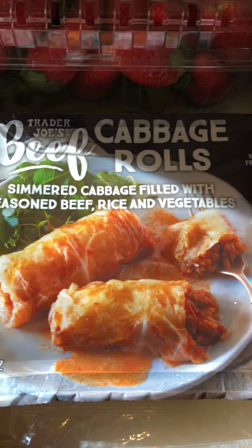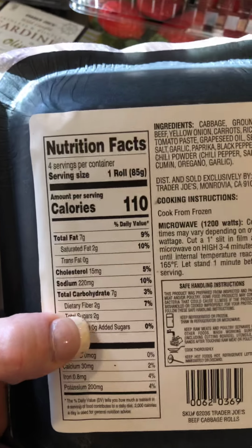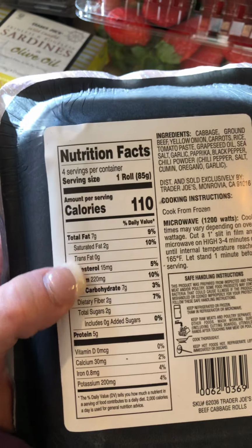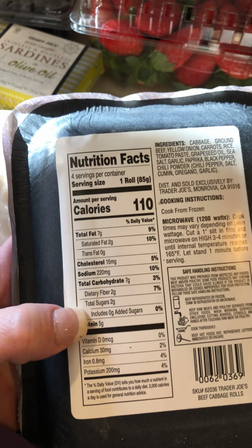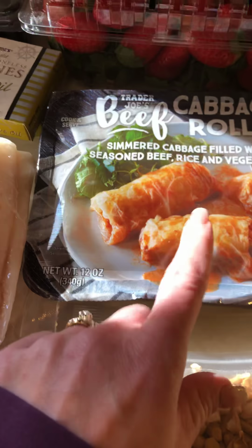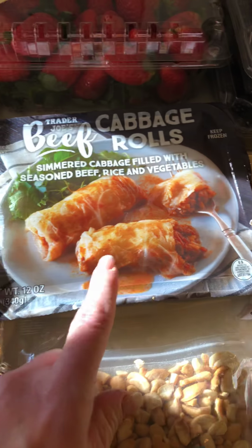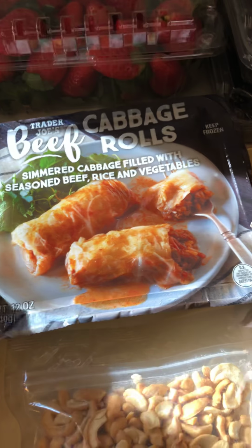I bought these. These are beef cabbage rolls. I'm Polish, and these are by no means authentic gołąbkis, but for something once in a while, for one roll, it's 110 calories and 5 net carbs and 5 grams of protein. So it's not bad. It's something I wouldn't make a habit, but I would definitely eat these when I was craving something different than what I've been eating.